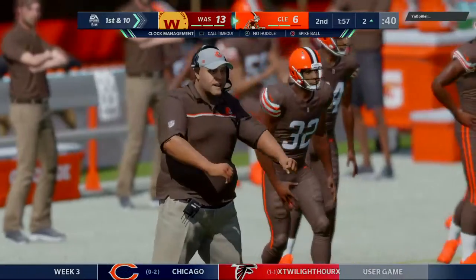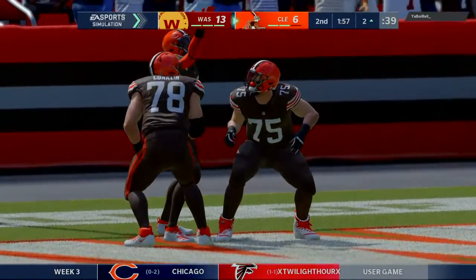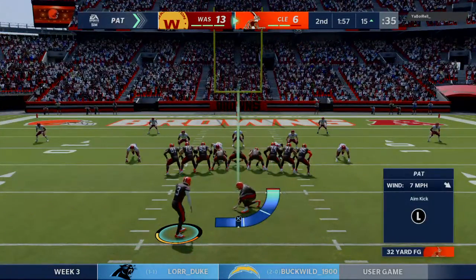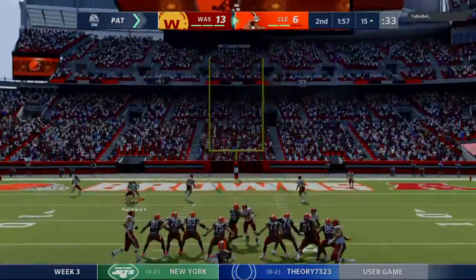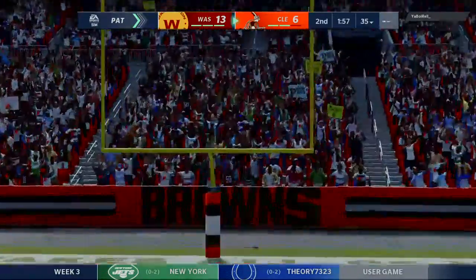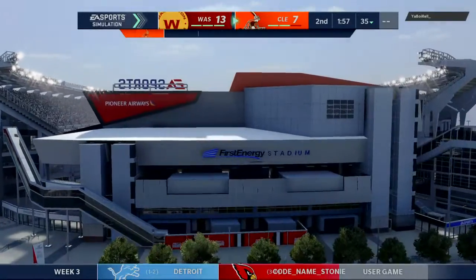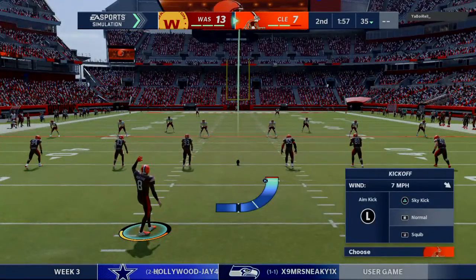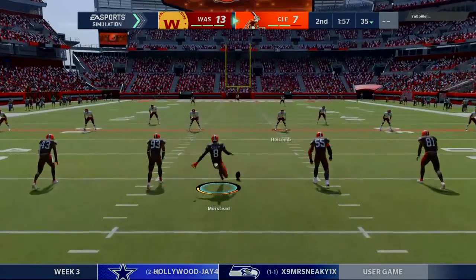Njoku pulls this one in. He's got it for a Cleveland touchdown. David Njoku, his 1st touchdown of the new season. And the Browns have cut it back within a score. And that'll make it 13-7. Makes this Washington 13. Browns 7. Morstead out now following the touchdown to kick.